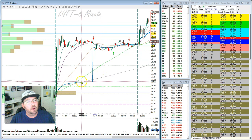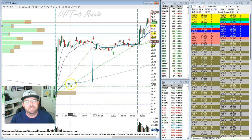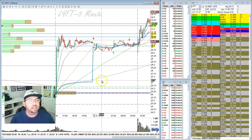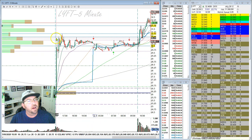First off, I auto draw a lot of my levels so that I have them, like previous daily levels and stuff like that, of course. Now you'll notice here I've got pre-market low and pre-market high, but Lyft had its news come out after the close yesterday, and you can see we had this big pop up here.